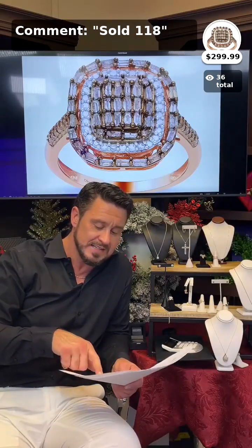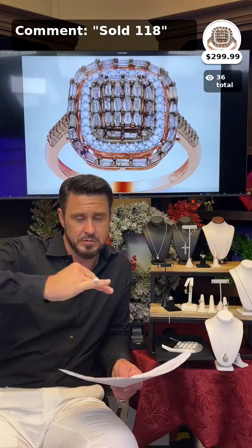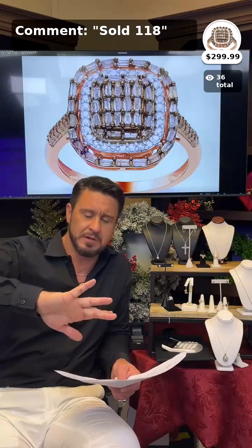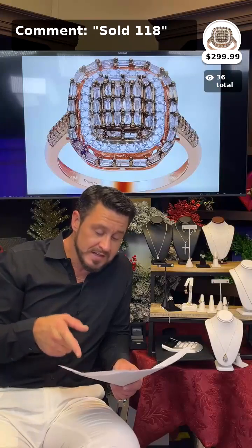We've got 1 in a size 8. We've got 2 in a size 10. Guys, maybe low profile. Band could be a little bit wider for a gent's ring, but to each their own. We've got 1 in a size 5 and 3 in the size 7.